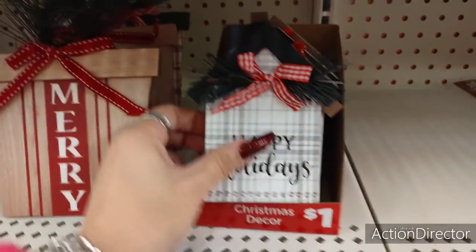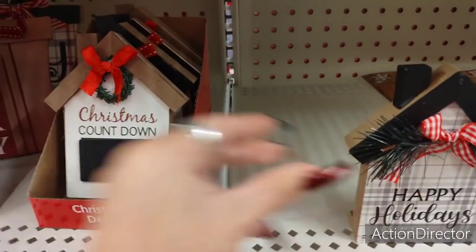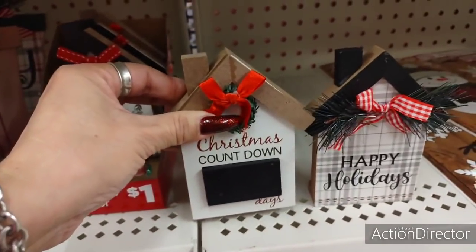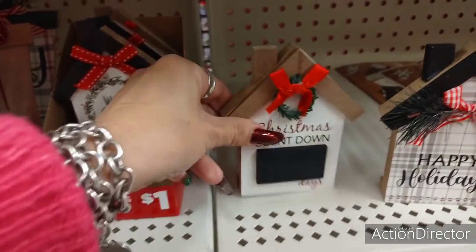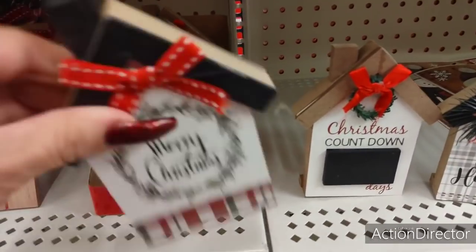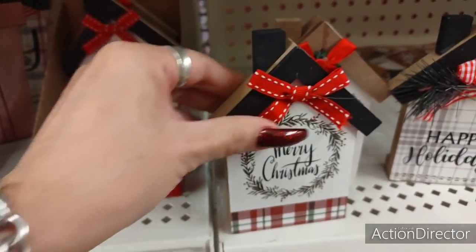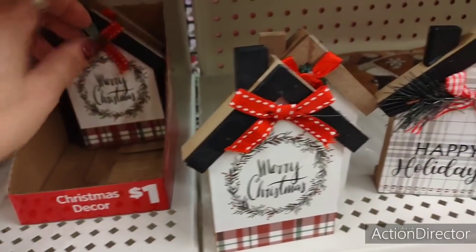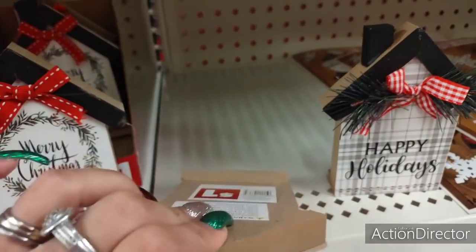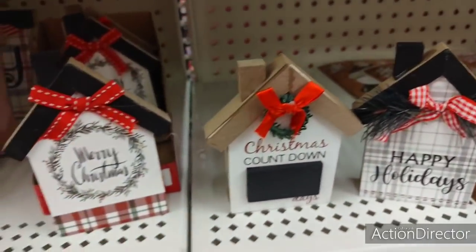They have these little doodads. Look at this little countdown for Christmas. These are only $1. Are you serious? Look at that, how cute these are. And they also have it in Merry Christmas. How fun. And then, like I said, you could do the countdown for Christmas right here. Just need some chalk and you're set.